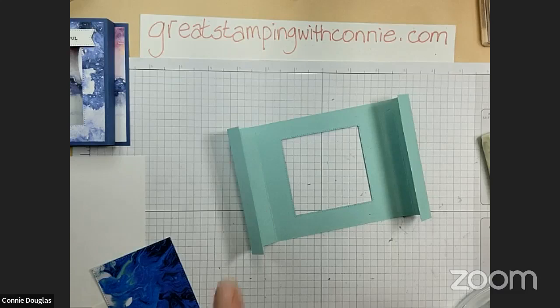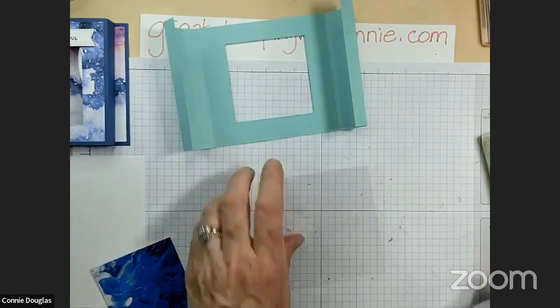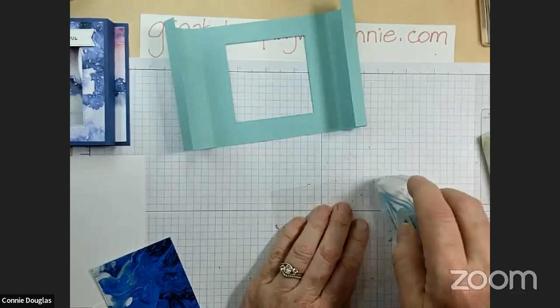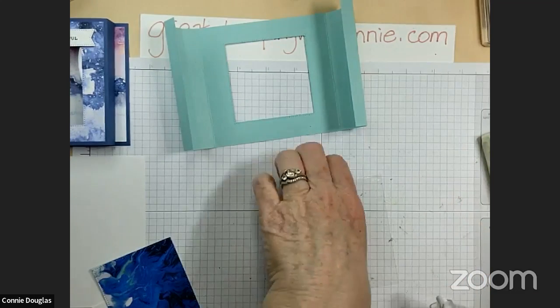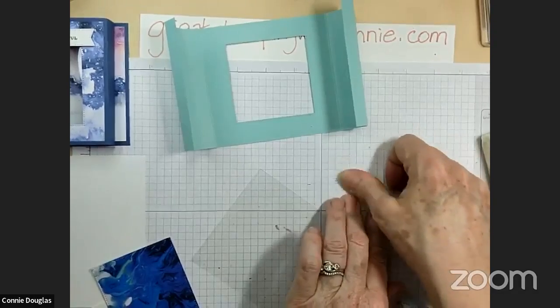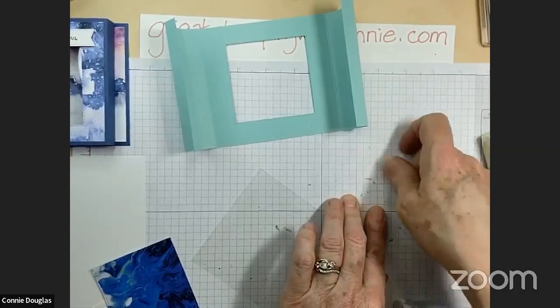Okay, so somewhere, yes, somewhere there's a piece of clear window sheet on my desk. I found it. Nobody panic. I found it. This is that leftover adhesive from before.